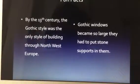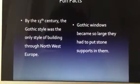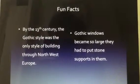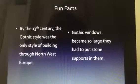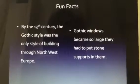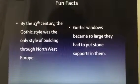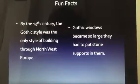By the 13th century, which isn't too long into Gothic architecture being popular, considering it started in the mid-12th century, the Gothic style was the only style of building through Northwest Europe. And the Gothic windows became so large they had to put stone supports in them.